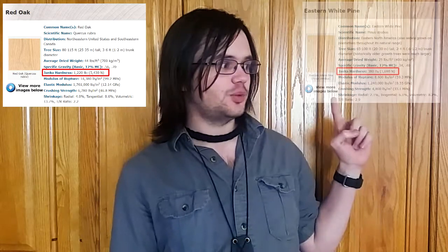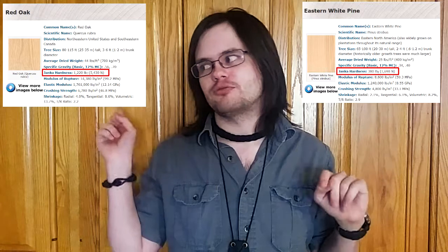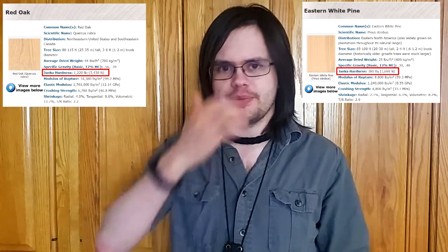So you know that some woods are harder than others. Oak is harder than pine. But how much harder? And how do you measure hardness? Well, it turns out that there is, in fact, an official scientific rating system for wood hardness, and it's listed on the page for every wood in the wood database. Here's the one for oak, and here's the one for pine. You see how big the difference is between those? That's red oak and eastern white pine, because those are the ones that are near me.